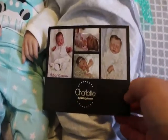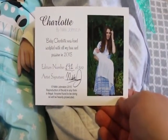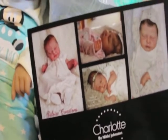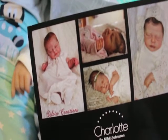He is the Charlotte Kit by Nikki Johnson, and he is actually 191 of 500, so that's pretty cool. This kit was made to look like Princess Charlotte. The kit was sculpted like that.